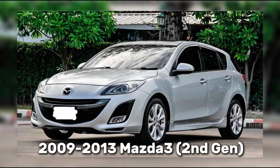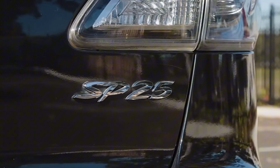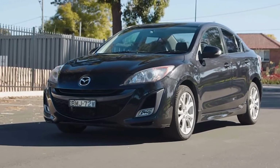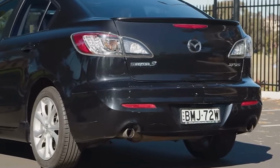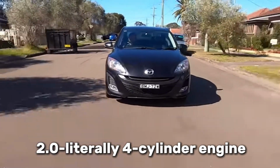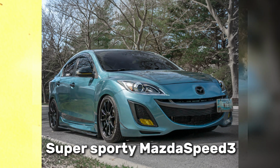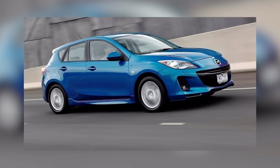2009 to 2013, Mazda 3, 2nd generation. If you want a car that's affordable but still fun to drive, the 2nd generation Mazda 3, built from 2009 to 2013, is a great pick. Mazdas are known for their zoom-zoom sporty feel. This Mazda 3 often comes with a 2.0-liter 4-cylinder engine that produces 148 horsepower. However, there was also a super sporty Mazdaspeed 3 version with a 2.3-liter engine making up to 263 horsepower, but that one's usually pricier.